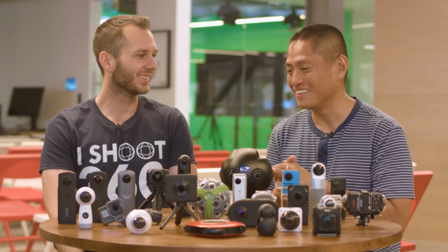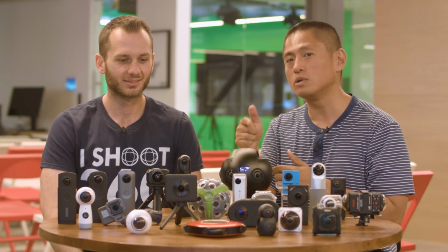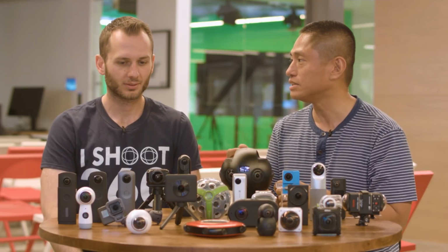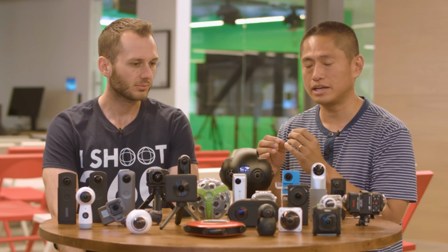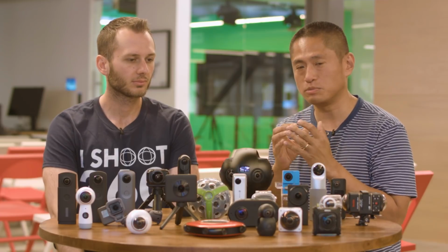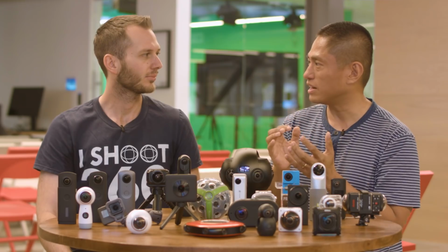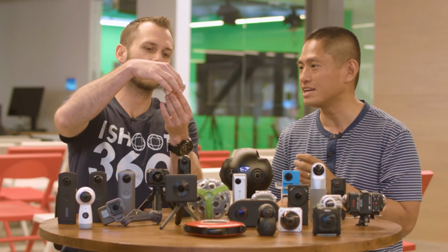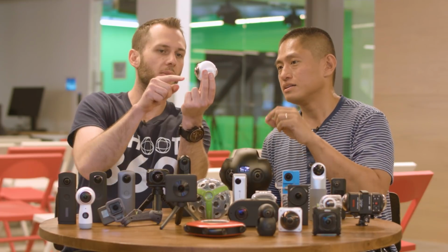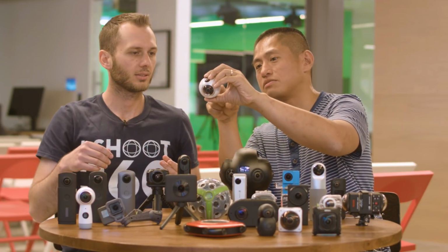But for video, I would say I actually prefer the old Gear 360 over the 2017 Gear 360 as well, for similar reasons. The stitch line is much more stable. My only concern with the original Gear 360 was the flare, you know, with those concentric rings. Yeah, because the lenses poke out so much. It's a reflection of these concentric rings around the lens.